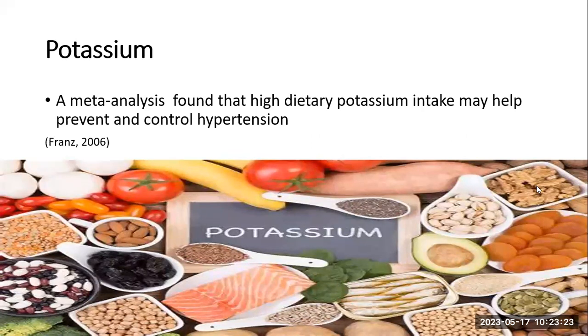Potassium is a key nutrient that helps in nerve and muscle functioning and also heart functioning, knowing that the heart is made of a lot of muscles and nerves. A meta-analysis found that high dietary potassium intake may help prevent and control hypertension. So we encourage our patients and our clients to eat foods that are rich in potassium, like banana, coconut water, legumes, and nuts, including dark green leafy vegetables and all of that. So we want to encourage our clients and our patients to eat from these sources so that they can meet their potassium need and thereby help to control blood pressure.